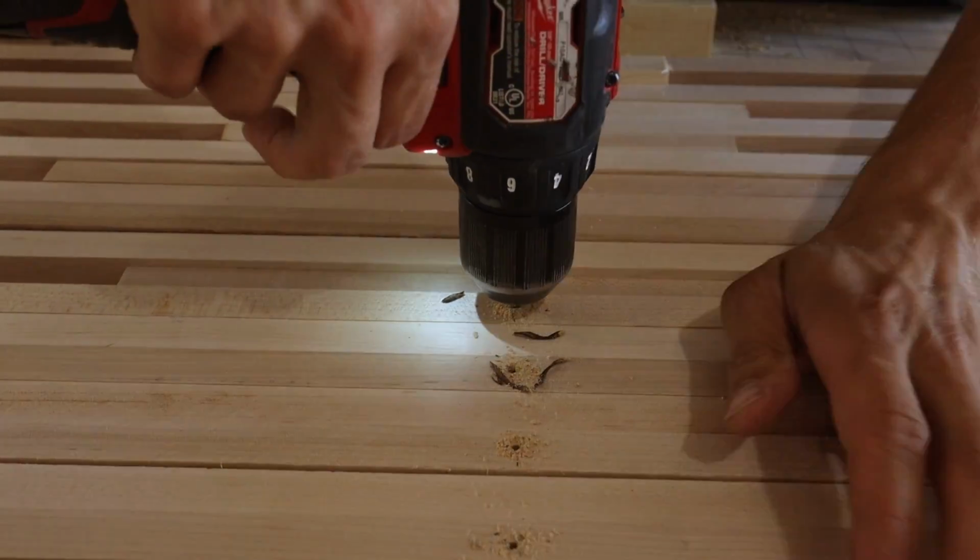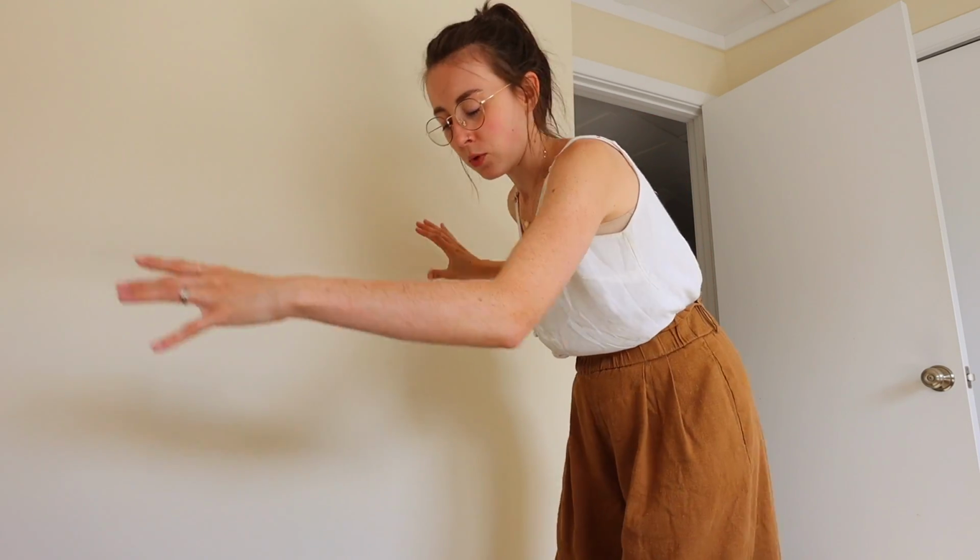Zach finished the headboard last night, and oh my goodness, it looks fantastic. I'm starting to slowly see my whole vision come to life, but we ran into a major speed bump last night. I'll show you what I mean. The original plan was to have the bed exactly as it was, pushed up against the wall, the wall with the headboard, but it's a short wall.